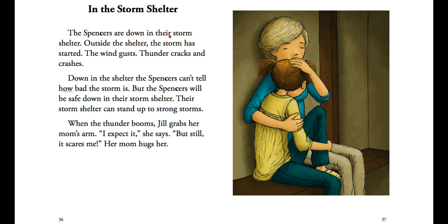Outside the shelter, the storm has started. The wind gusts. So there's that word gusts. Remember, that means blows strongly for a short period of time. Thunder cracks and crashes. So it's making a loud, loud noise. Down in the shelter, the Spencers can't tell how bad the storm is. I wonder why they can't tell how bad it is. Do you think they can see the storm from in the shelter? No, and remember, Mr. Spencer closed the storm shutters, so they can't see out of any windows. For sure, all they can do is hear.